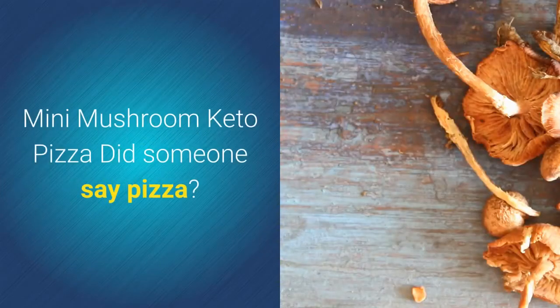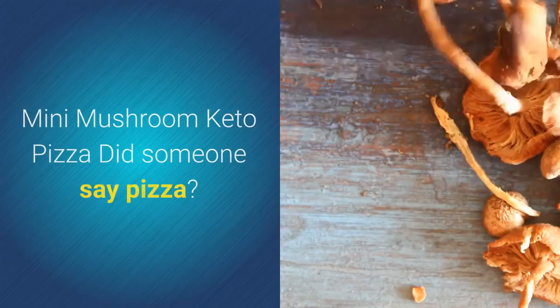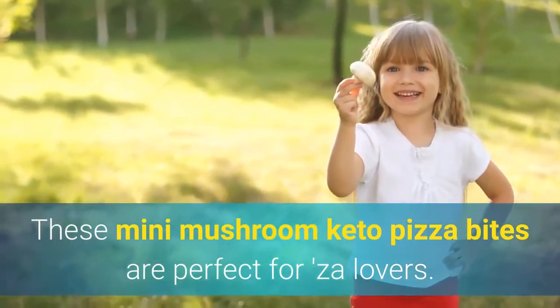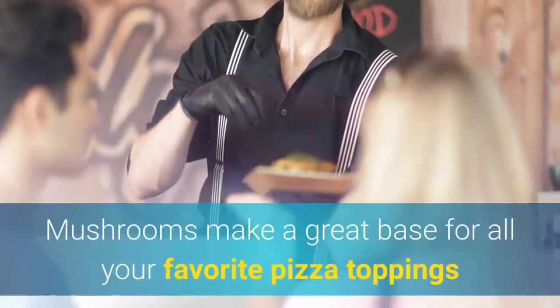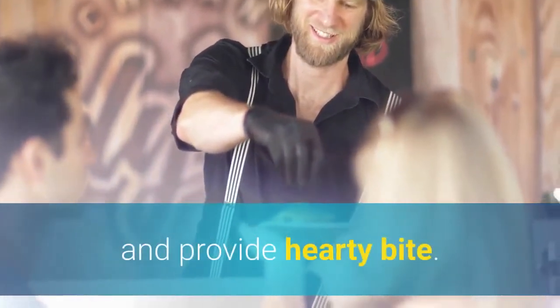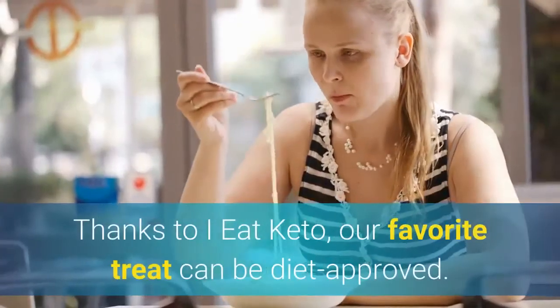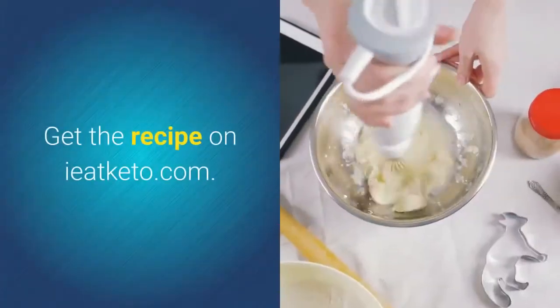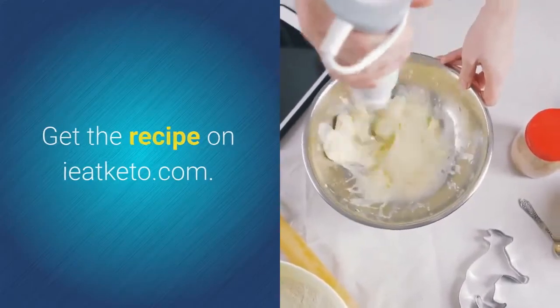Mini mushroom keto pizza. Did someone say pizza? These mini mushroom keto pizza bites are perfect for za lovers. Mushrooms make a great base for all your favorite pizza toppings and provide a hearty bite. Thanks to I Eat Keto, our favorite treat can be diet approved. Get the recipe on iaketo.com.